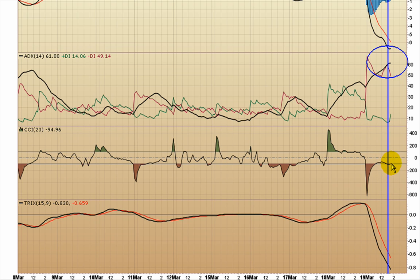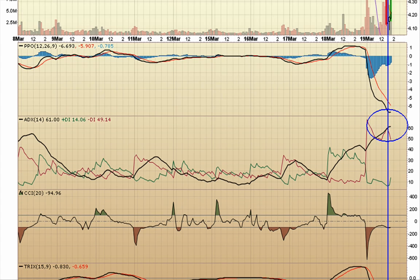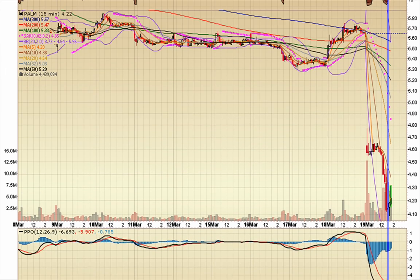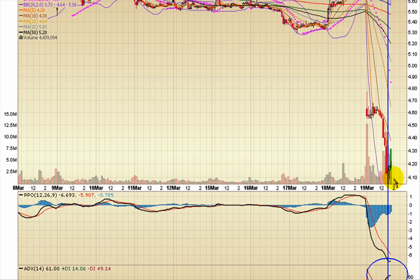I saw the CCI starting to curl and hold itself up over negative 100. The tricks didn't come into a lot of play here because the separation stayed large. I do look for separation because, like I always say, the lines never want to stay separated very far for the most part. They try and pull themselves back together. So I see that separation, I see that curl, I see that pinch, the little bit of a turn. I see everything's starting to try and curl, and it seemed like a good buy point.